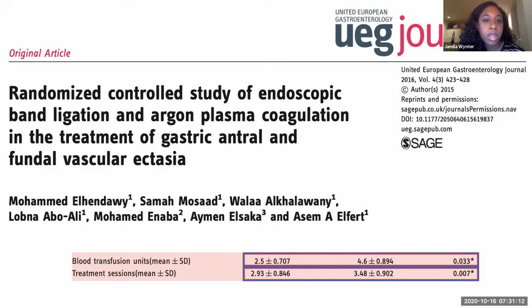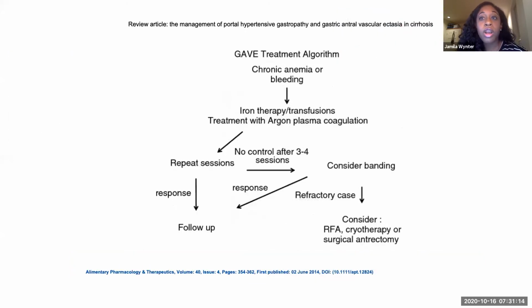So there are no guidelines for managing GAVE, not that I could find. There are a lot of algorithms that have been proposed in several articles and journals, and this is one that I really like, and one that I think I've seen in the few months that I've been a fellow, but this one is in Alimentary Pharmacology and Therapeutics.